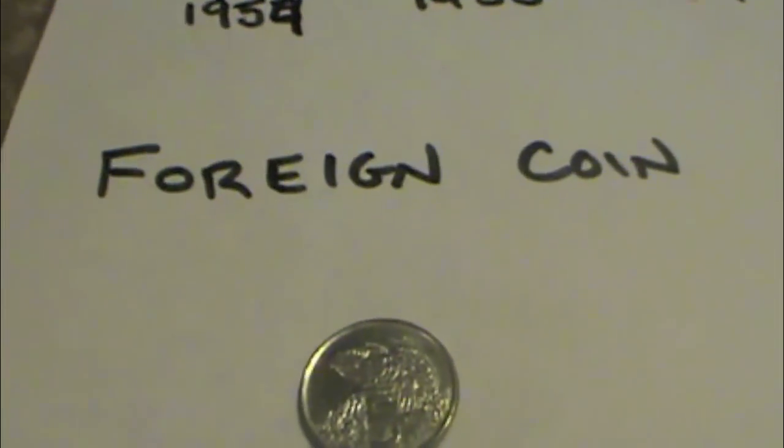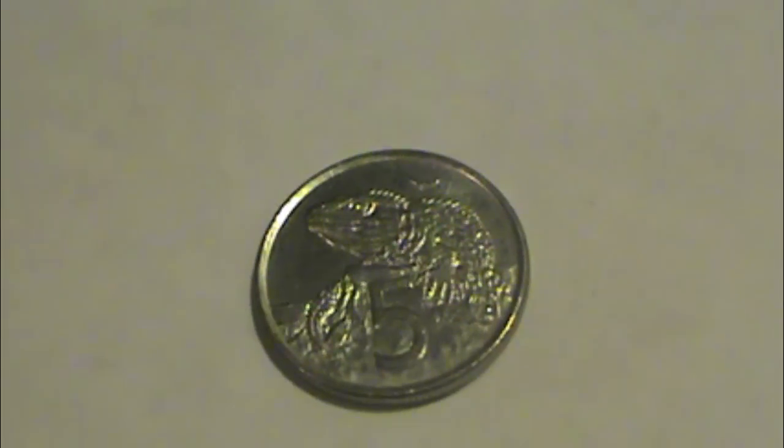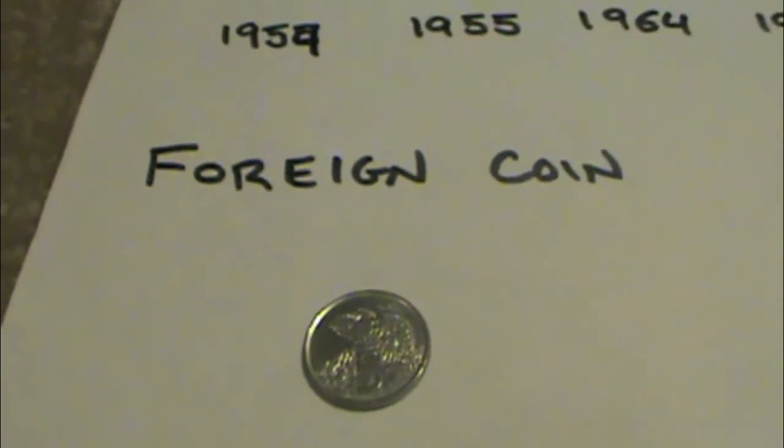I had one foreign coin. It's a 5-cent piece from New Zealand. And that turned out to be the only foreign coin in the whole week.